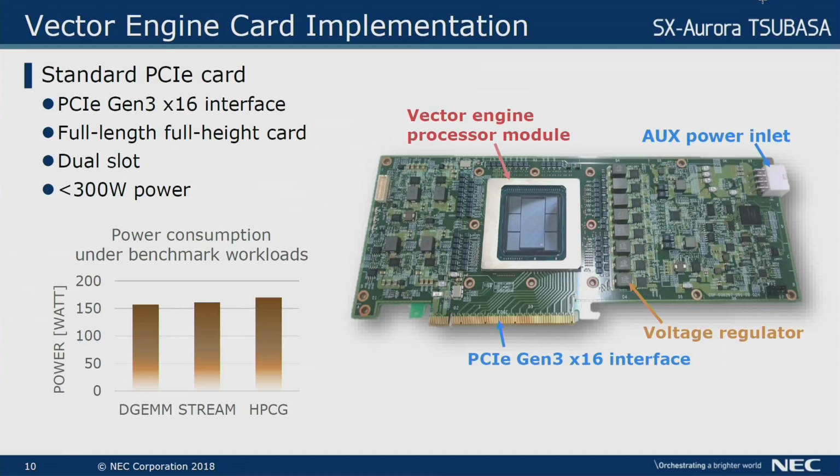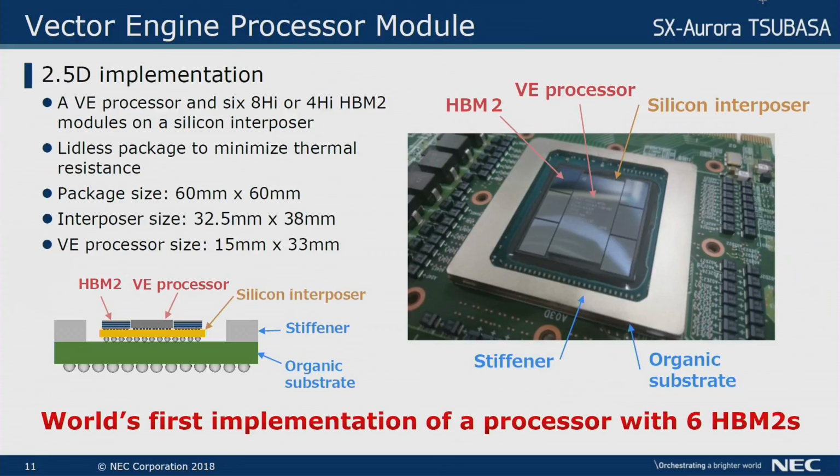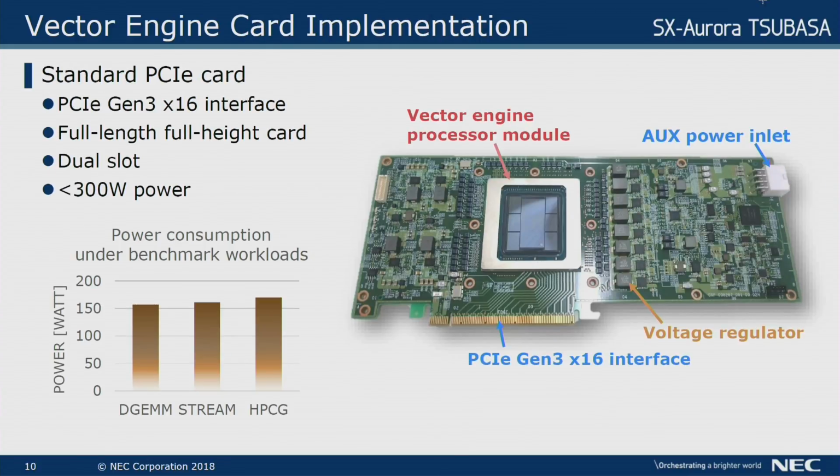So I'd like to move to the design of a vector engine card. So this is a picture of our vector engine card. Our vector engine processor module is put at center, and 8 phase of voltage regulators are put right side. The other parts are mainly occupied by power control logics, and it has a by 16 PCI Generation 3 interface.